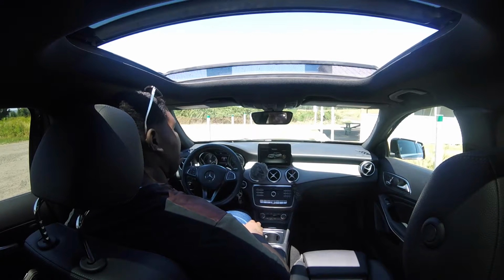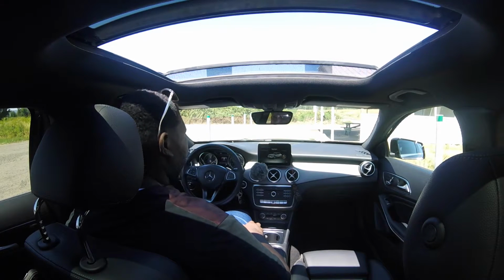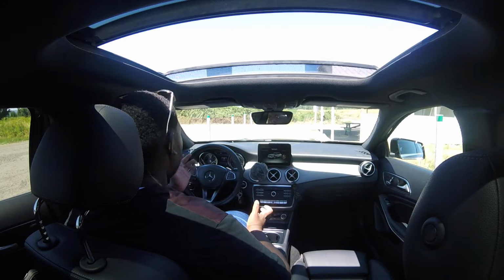Again, that's probably going to be solved with the next generation of the GLA 250 or 300, whatever they're going to do. But the fact of the matter is, since I'm such a huge hatchback fan, I love this car a lot. I've loved it ever since it came out back in 2014, and I would love to have a GLA 45, which is the AMG model. But for this 250 here, it's pretty nice.